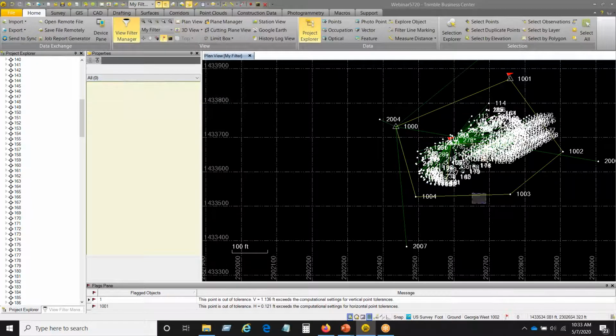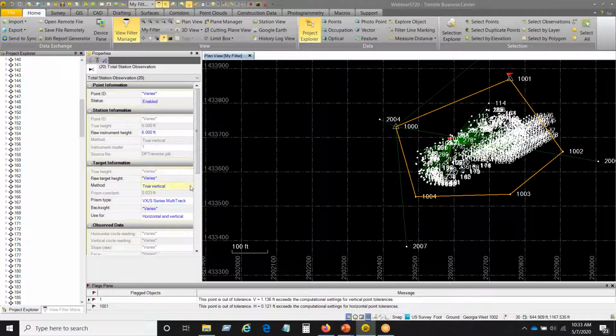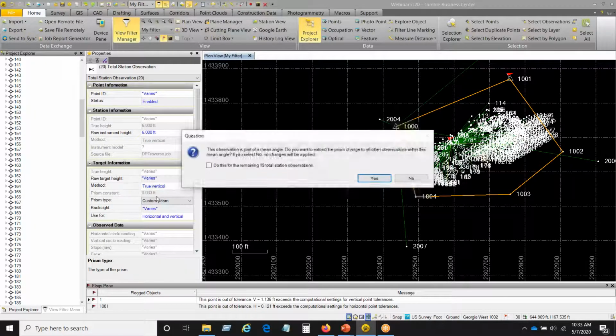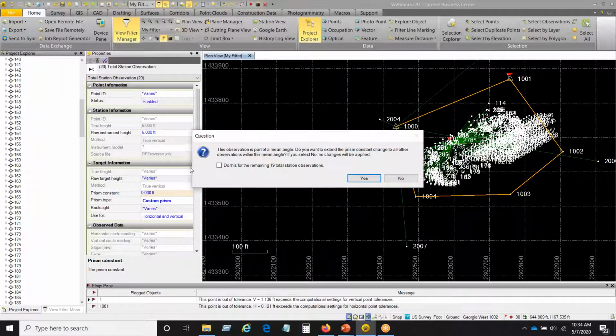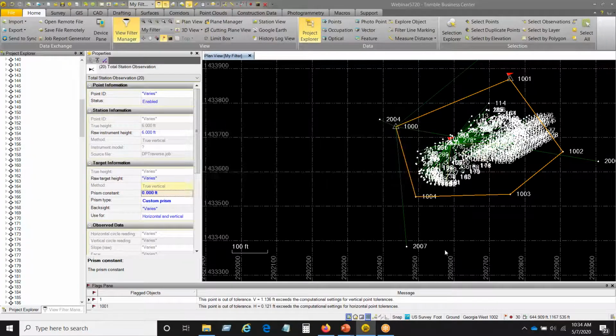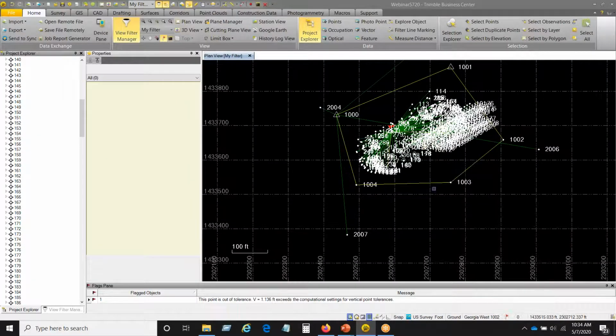So let's see, let me select those again, see if I can fix them real quick for you. Told you I'm like a redneck on Red Bull. Sometimes I get going too fast. So I'm going to go to all my total station observations there. And now I'll just change these back to what they should have been, which was custom, yes, and 0 for all of these. All right, yes, I want to change all of those. And then when I recompute that, I should get my little flag to go away. So there you go, bonus content there, how to fix it when you mess something up when you're fixing edits there.